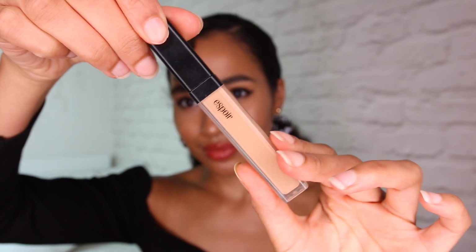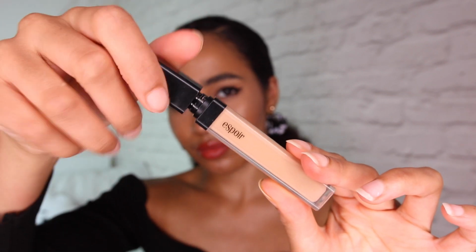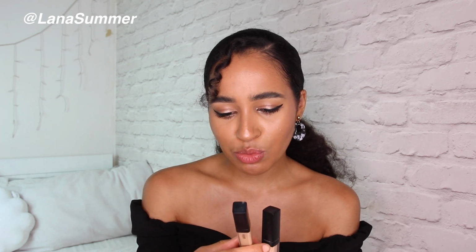And then I use the Espoir, because the shade of this does match my skin a bit more closely. So this is what I use to cover up the blemish marks on my skin. Just lasts really well. It's become a staple of my makeup bag. They call this the taping concealer. I think that's why I tried it, because it's like the Shape Tape from Tarte, so they call this taping concealer. I don't know if taping is a real makeup term, like if taping actually means something. This is the taping concealer by Espoir in the shade Deep.